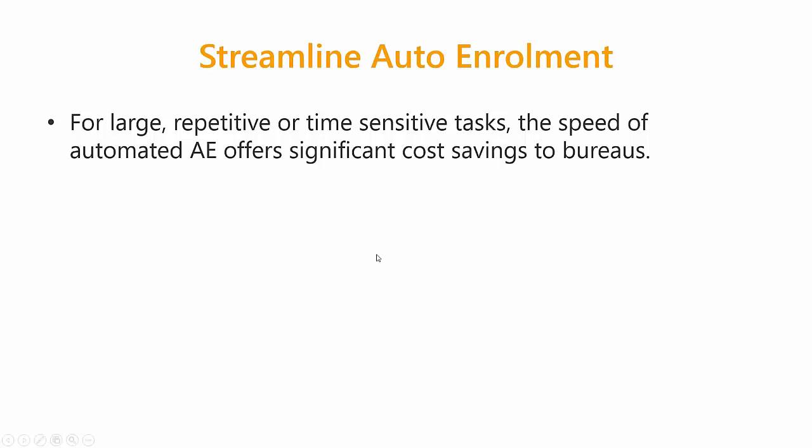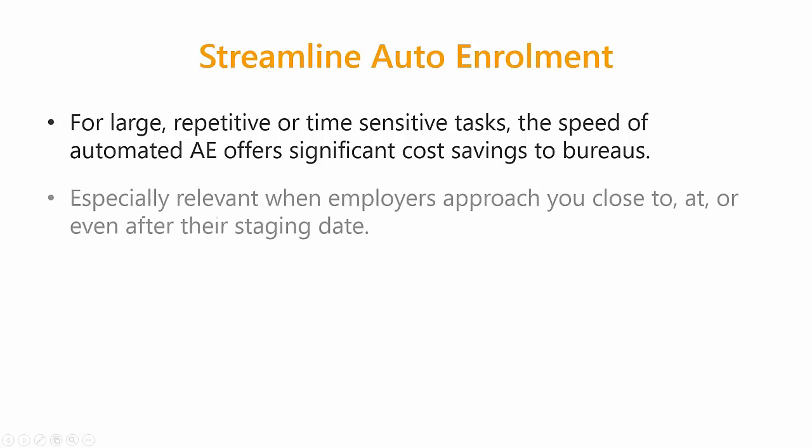For large, repetitive, or time-sensitive tasks, the speed of automated AE offers both significant cost-saving and time-saving benefits to bureaus. This would be especially relevant when these employers approach their bureaus close to, at, or even after their staging date.